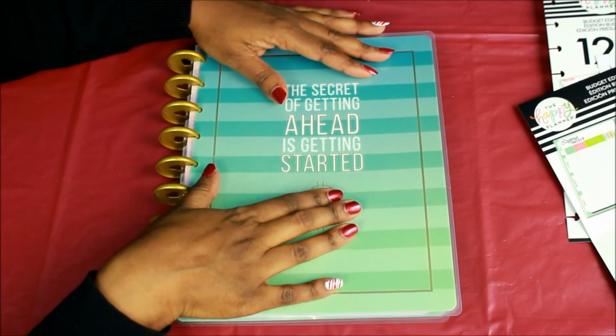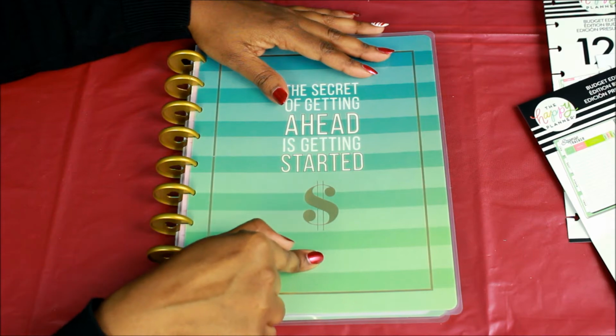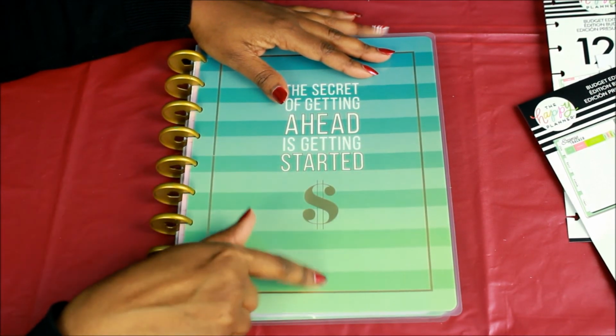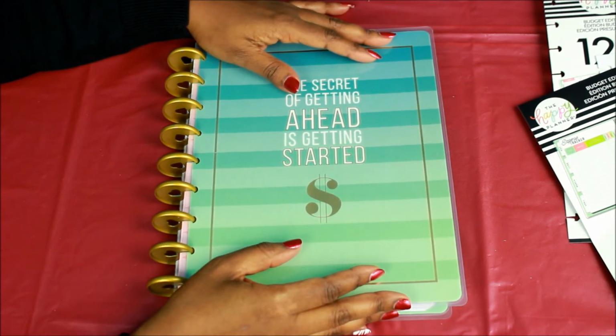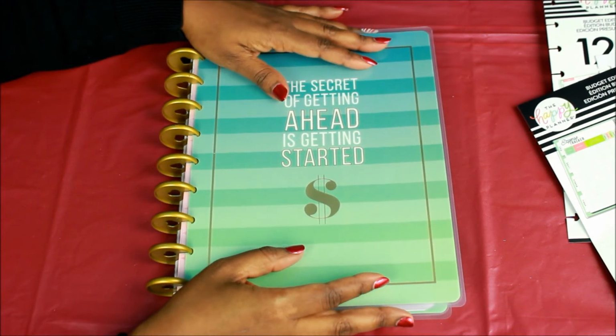I will definitely leave a link down below to where you can get this from. I did purchase this from Michael's, and I believe you can also get this from Hobby Lobby, but I will put both of the links down below if you're an online shopper and you like to shop online, or you just want to see the price for itself and things of that sort. You just shop around and see what's there.